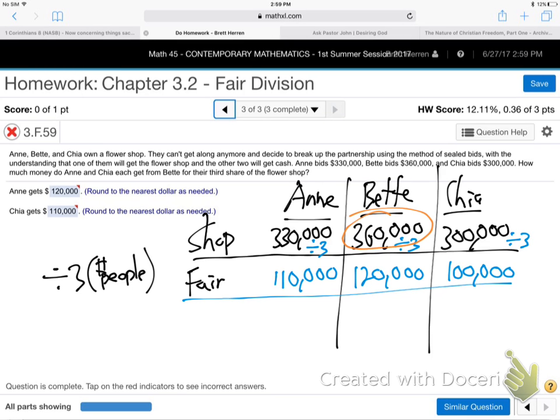You might think, well, just bid higher. Well, if you falsely bid high, you're going to get the shop, yes. But you'll have to pay tons of cash. Because the higher you bid, this divided by 3, your fair share, they're going to subtract that. And that's the amount you pay back. Like Betty, right now Betty, she's being handed $360,000 in stuff. She said she thought the shop was worth $360,000.